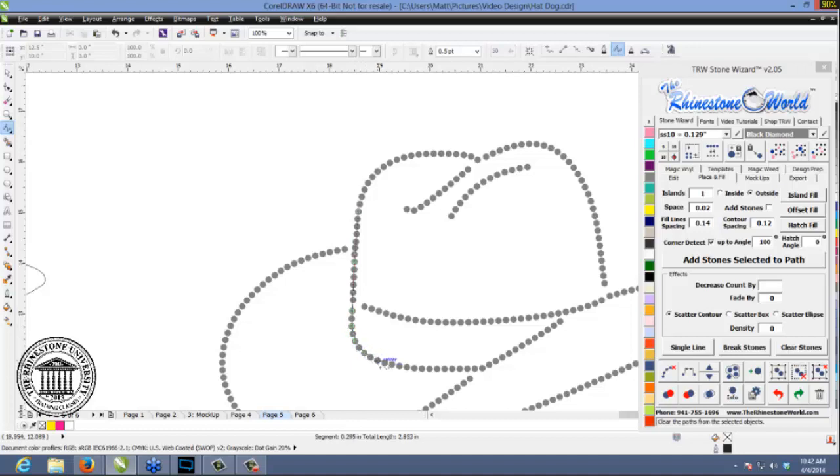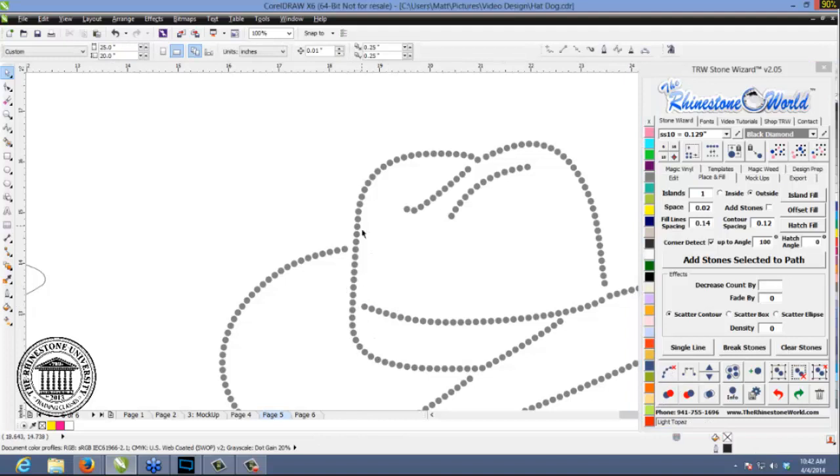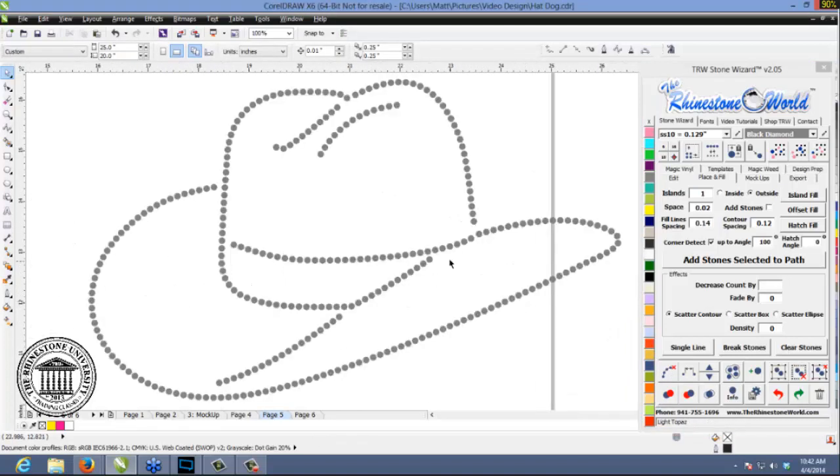Very simple. And when you have it locked, it's going to tell me each time I'm at the center of a stone. Double click, okay, so I'm done there. Magic respace, see how it hit all those perfect for me? Now I can clear my path. That part's perfect right there.